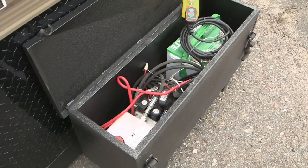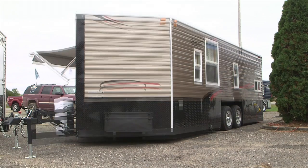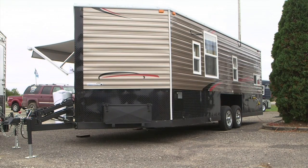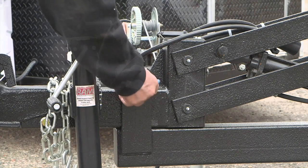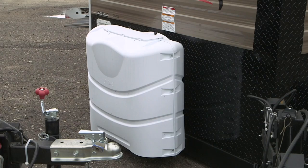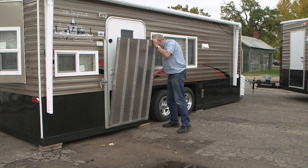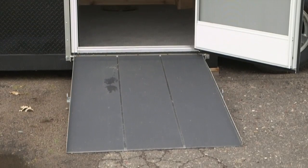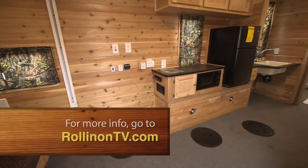The lift system with handheld wireless remote then raises the trailer and its articulating hitch into travel height mode. The hitch locks in place for secure towing. Conventional LP cylinders and standard RV utility connections are included throughout. Releasing a pair of spring-loaded latch pins allows the wheelchair ramp to lower for entry. The oversized 36-inch door provides unfettered interior access.